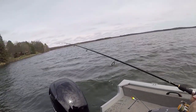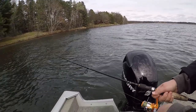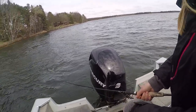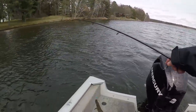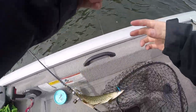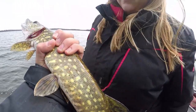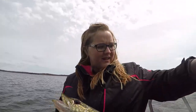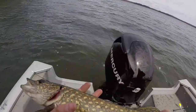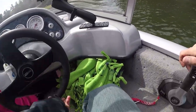Oh, nice little pike. Just swing them up. Get your rod tip down and then swing them in. Okay, swing. Good job. All right, buddy. Come on, easy now. Hey, calm it. There you go. Give him a kiss. Come on, give him a kiss. Oh, I'm scared. Good job, Ab. Nice fish.